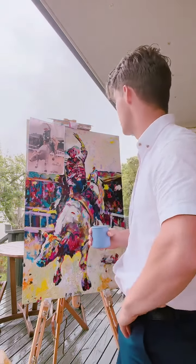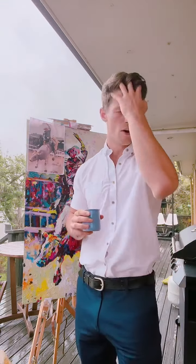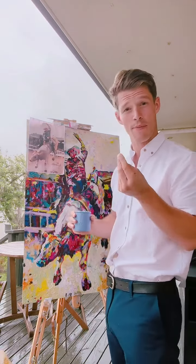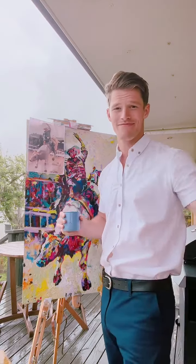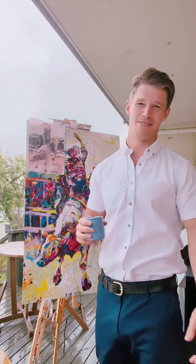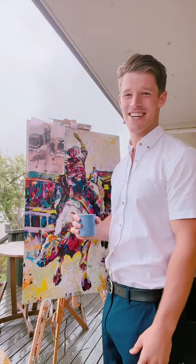The rain is going to hit the paint a little bit, but it's okay because we're painting on hardboard, and hardboard doesn't soak up moisture like MDF does. That's pretty cool. Thanks, Felicia.